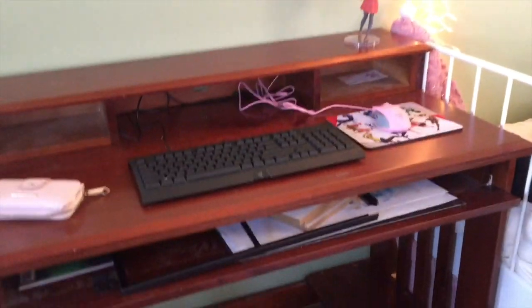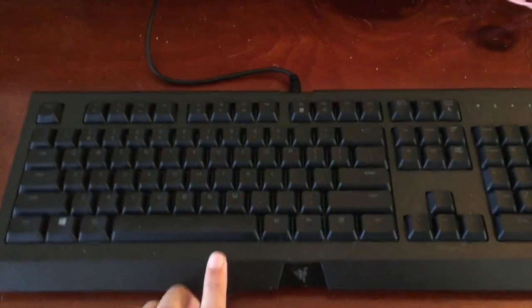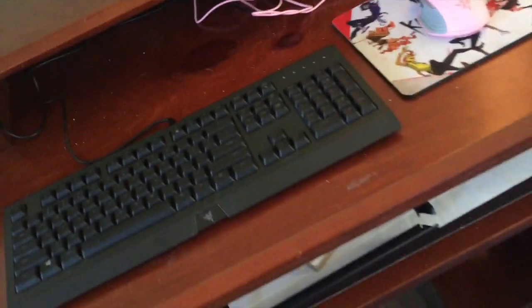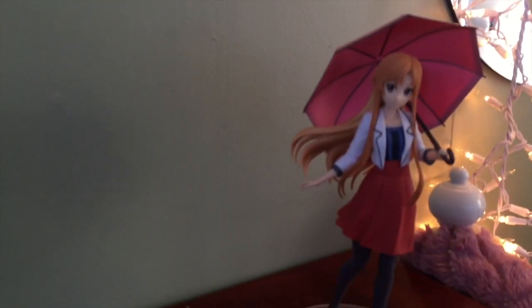So, yes. Okay, so this is the desk that I got. It was actually $5. I really got this desk for $5. This is the Razer mouse and keyboard, not plugged up to anything because I don't have a PC to plug it up to, but whatever. And the monitor is going to go up here, and you can move this if you don't want it. That's my baby.